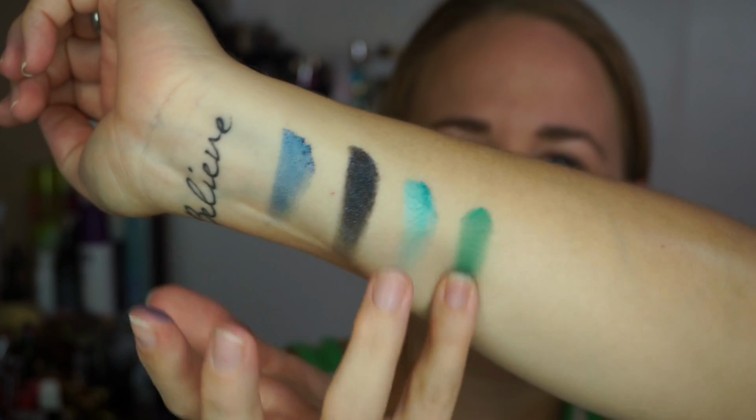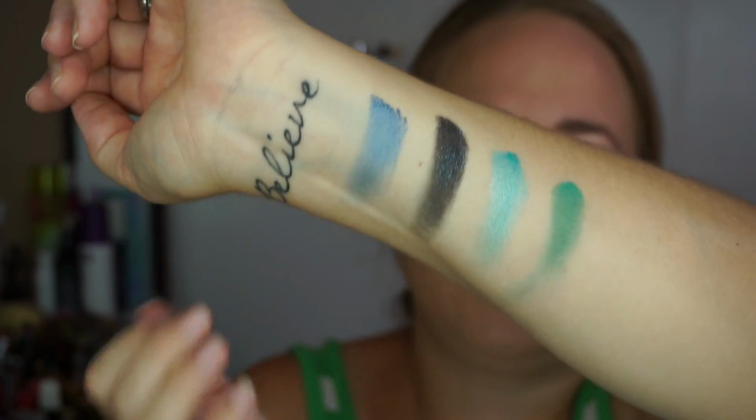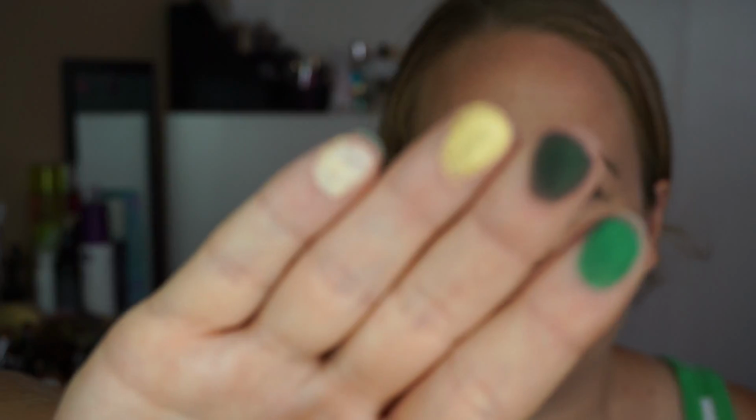I love them so much. These blues and greens are beautiful. Oh my gosh. That teal, like a greenish teal. Oh, so pretty. There's a few more greens and a gold and like a champagne shimmer color.